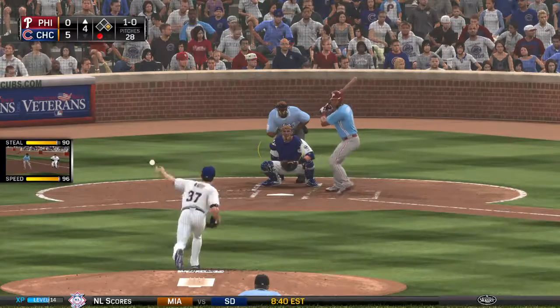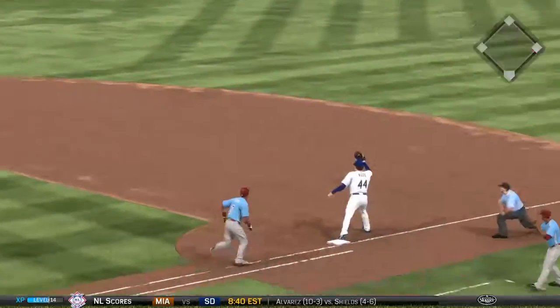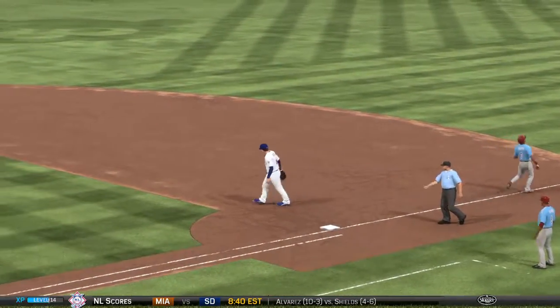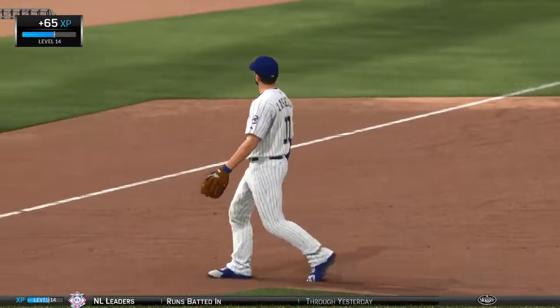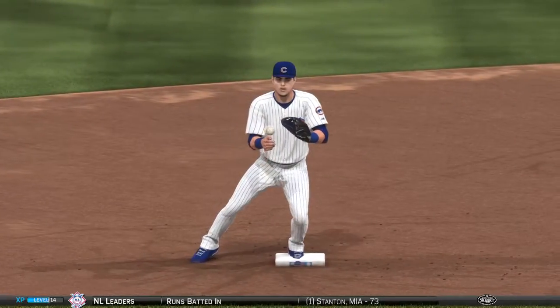The 1-0 pitch. Oh, it's hit to third. 5, 4, 3. It's a double play, and the inning is over. Around the horn they go. 5-4 to 3 to end the threat.